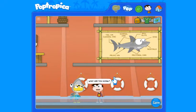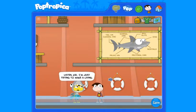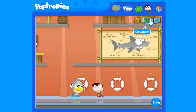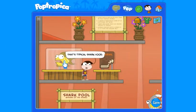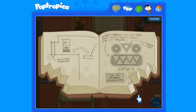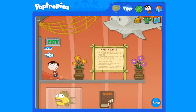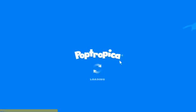That's cool. What are you doing? Listen, kid, I'm just trying to make a living. Oh, I thought it would be crucial. Tail fin, casual fin, dorsal gill suit. So this actually is a museum of shark stuff. That's typical shark food. Journal. Let's see. Blocked passage. Simply press the letters that spell open using the key below, then pressing the key to symbol translation. Alright. So it looks like that journal piece is going to be a big help to us.